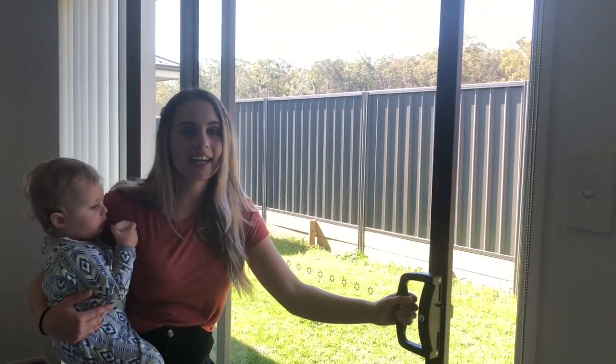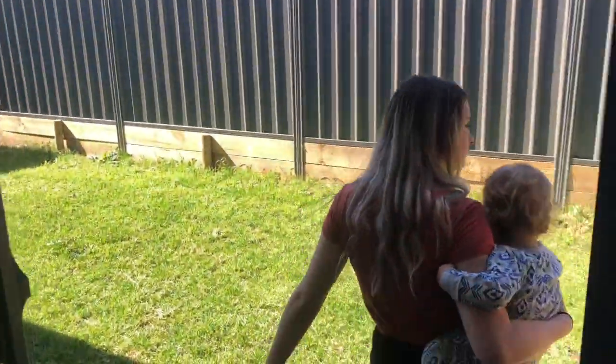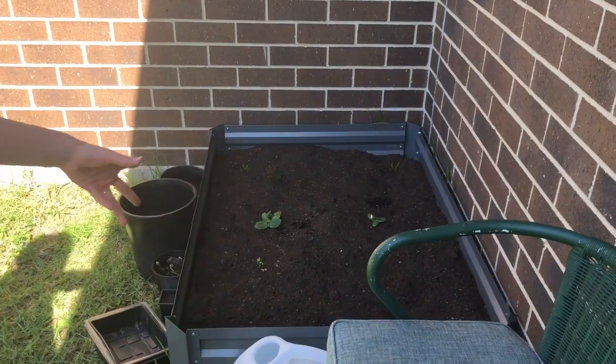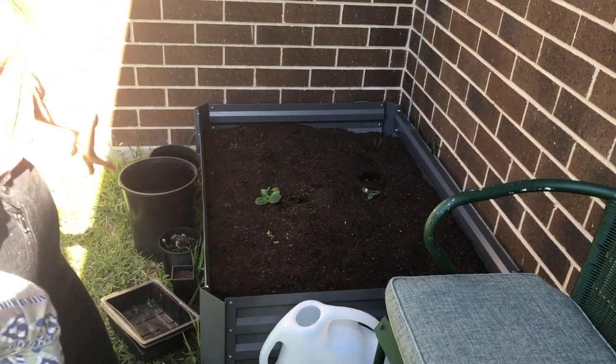So I'll take you out here because we have a little veggie patch. So this is our little veggie patch that we're working on, and we have zucchini, spinach and lettuce. We also just planted lavender and tomatoes.